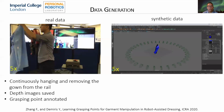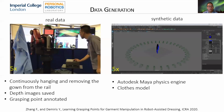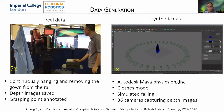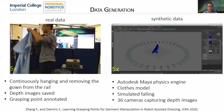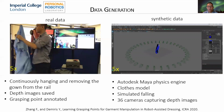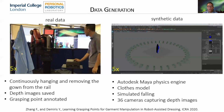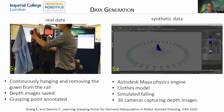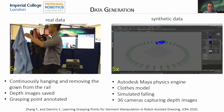The right video shows how we collect synthetic data using the physics simulator Autodesk Maya. A 3D model of the real gown has been built. 36 cameras have been put around the garment to capture depth images from all points of view after the garment falls and stabilizes based on the simulated gravity. This simulation environment is manually adjusted to roughly match the appearance and dynamics of the lab setup, including camera positions and parameters. This process is autonomously repeated, and 62,000 simulated images have been saved.